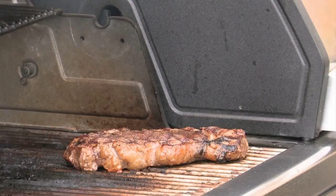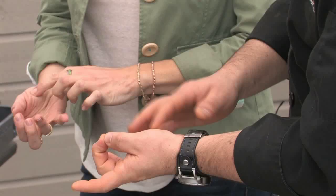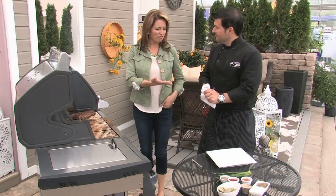Okay. So there's the meaty part of your thumb here. If you touch the first two, that's about medium rare. You move over to the middle one, that's about medium. Medium well, and well done. So you can see how it firms up. It does. It really does. And that's what you're looking for here. But you have fingers of steel. Some people are afraid to do that, but you can do that and you're all right.